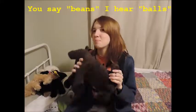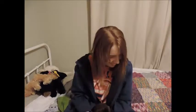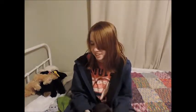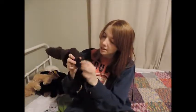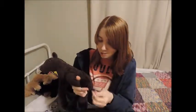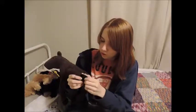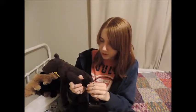His beans. I should not be saying that while I'm holding this thing up. His beans fell out everywhere. No, all the little beans inside. So it split open. Okay, so first time stitching anything ever. My first time sewing anything properly, like getting it done right. His hoof split open and all of his beans spilled out everywhere.